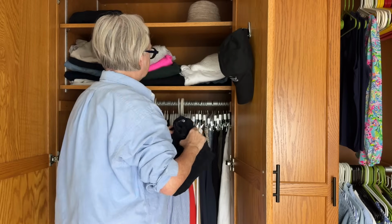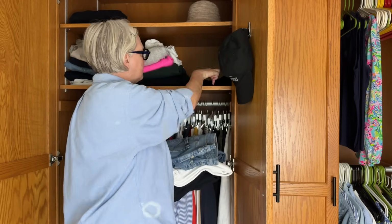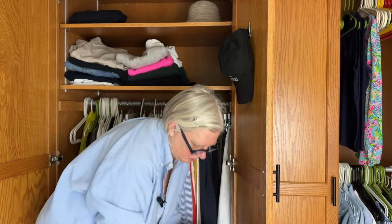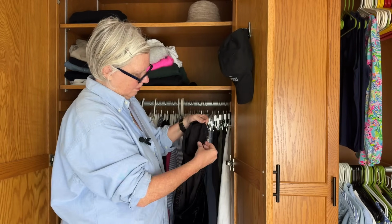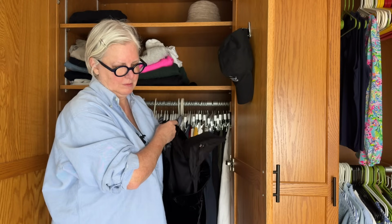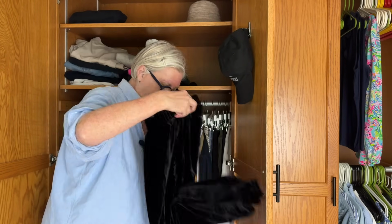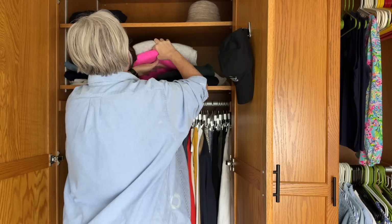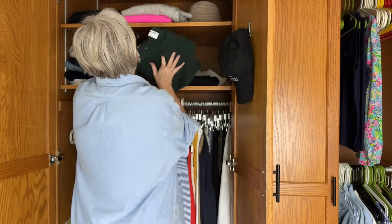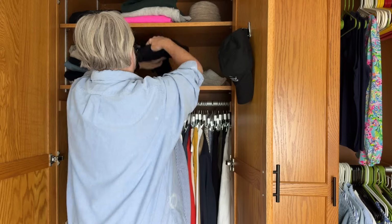Now, this closet is filled with things that I still currently wear, but they just need to be organized by season. I've got all the seasons mixed up, and I have some things that need repair. Look at this pair of pants. They're lovely velvet pants, but they have a hole in the pocket. And guess what? I did not wear them at all over the winter because that pocket drove me crazy.